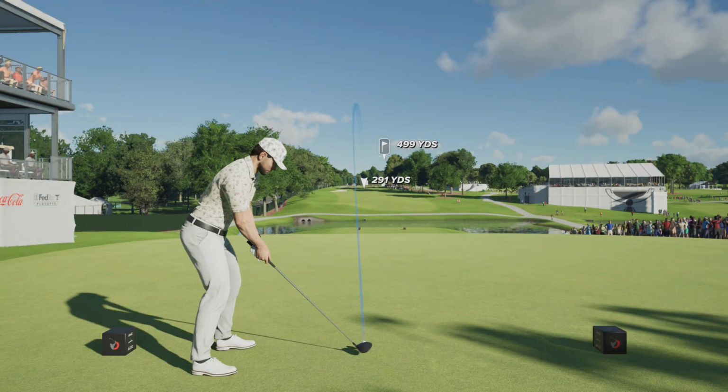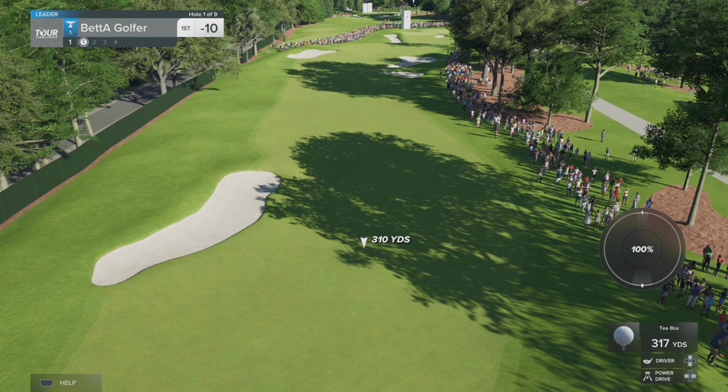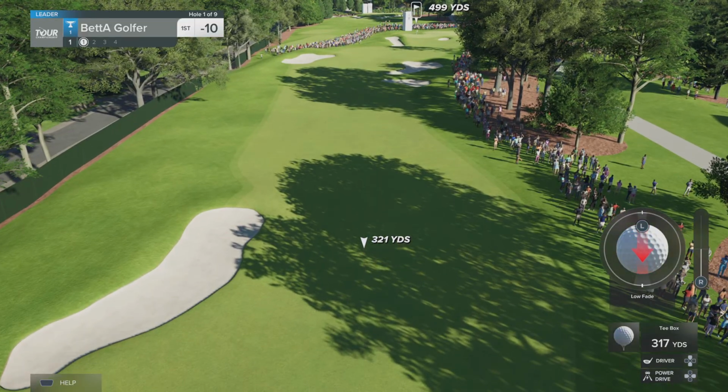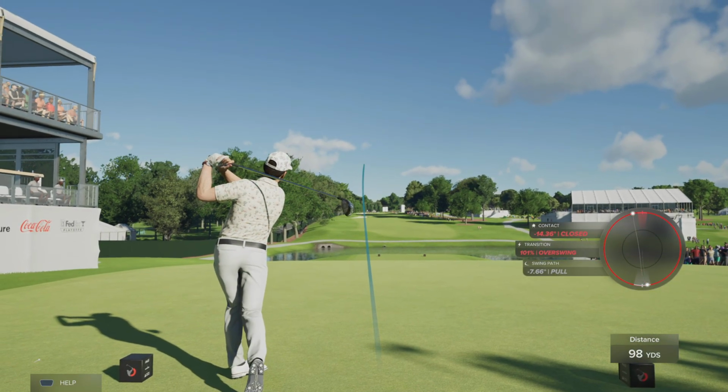2K Sports and the PGA Tour are proud to bring you the season-long race for the FedEx Cup. Only the top 30 have made it to this point. It's the opening round of the Tour Championship.